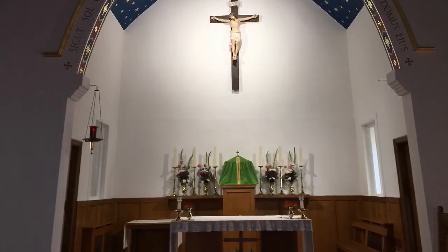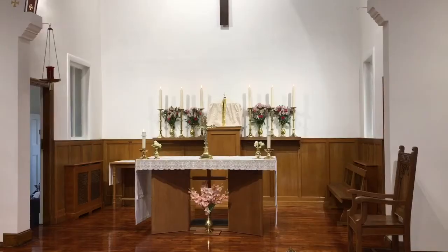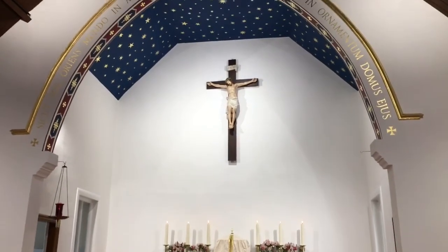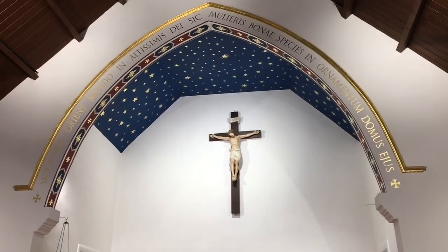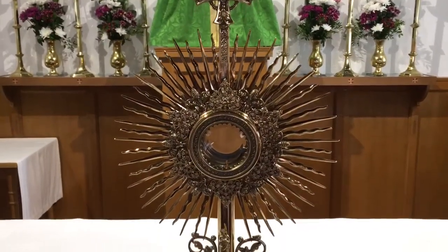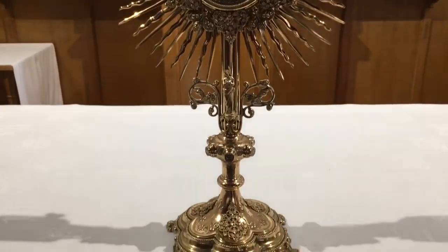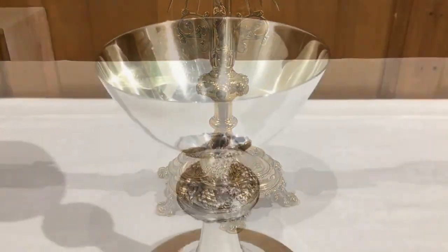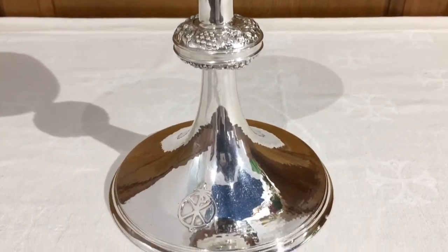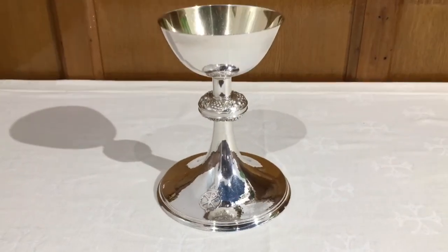The altar is the table on which the sacrifice of the Mass is offered. It is the centre of church ceremony and clearly distinct from the main body of the church. The monstrance, which holds a consecrated host during the exposition of the Blessed Sacrament, is placed on the altar. The chalice is the cup which holds the wine, then the precious blood of Christ during Mass. It is made of gold, or if made of silver, the interior is gold.